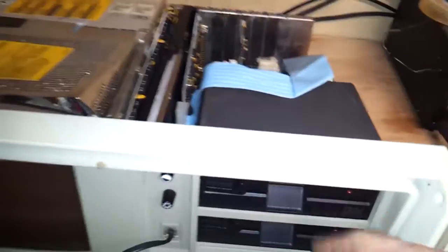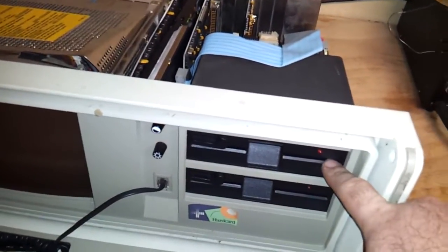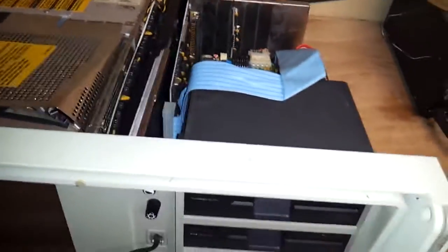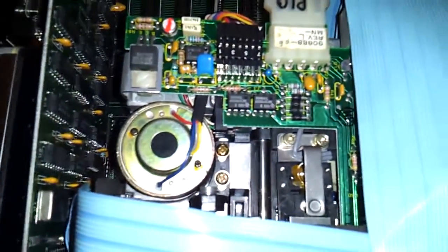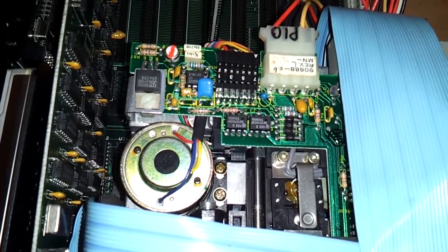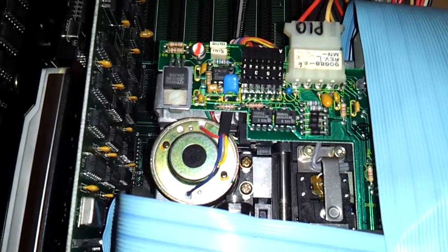Also, the floppy drives: this A drive is not working very well. It picks up bad sectors, but if I take the disk out and put it in here, it reads just fine. Another thing is these floppy drives are belt driven, and they're not going to be belt driven much longer. They're going to be goo driven because the belt is older than dirt and it's going to start deteriorating.